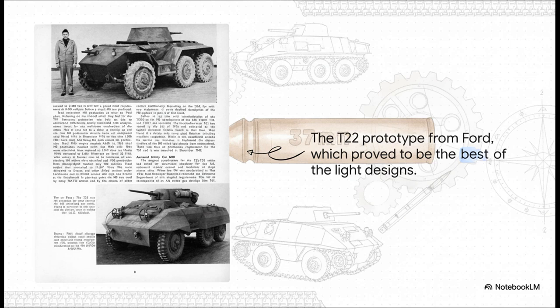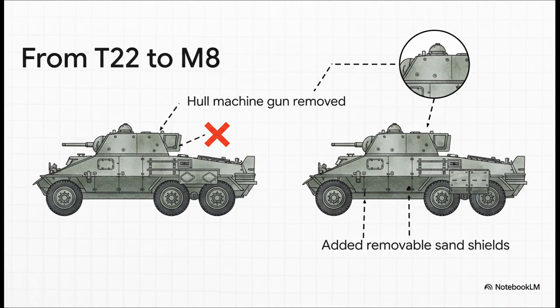It was Ford's T-22. It had a 6x6 drive, a nice low profile, a decent 37mm gun. It was pretty much exactly what the Armored Force Board was looking for at this point. A really great start for sure, but it wasn't quite ready for prime time. And this is where things get really smart.